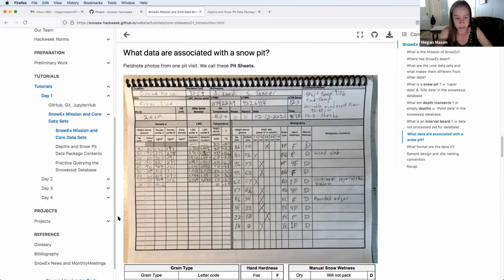So just to start off with the rawest format, these are the data that are associated with the snow pit. This is a pit sheet. This is the field record of the data that we collected. This is an example from the 2020 Grand Mesa campaign. You can see here we collect density measurements, liquid water content, and temperature measurements, all at 10-centimeter intervals.